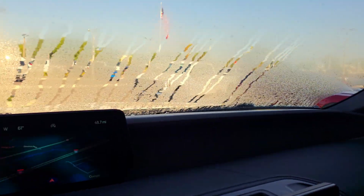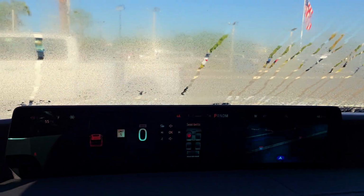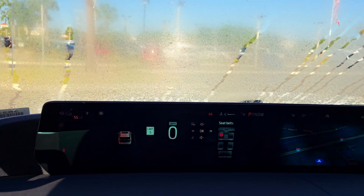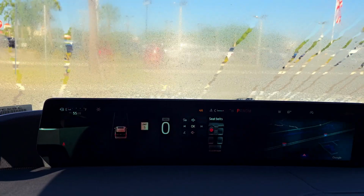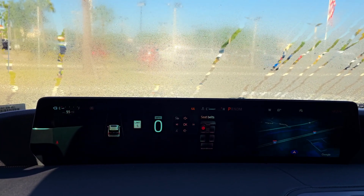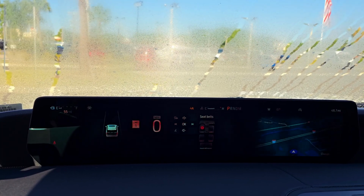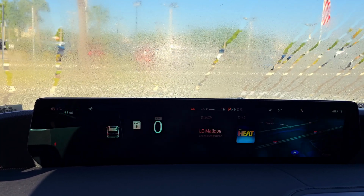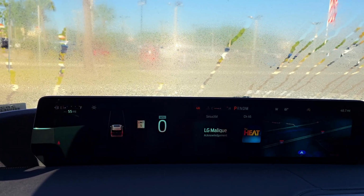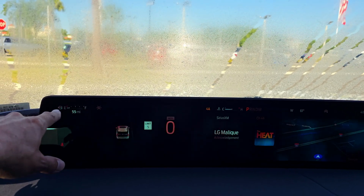Now we'll go to the screen, and I'm going to apologize in advance because if you see that wavy kind of flickering screen, that's because the camera frame rate is different than the human eye, and that's what's causing it. But really quickly, this is a 24-inch screen. There's a lot of information here, and it's designed basically to just keep your eyes ahead and have everything, all the information in front of you instead of taking a look on the right and look at the center stacked monitor.